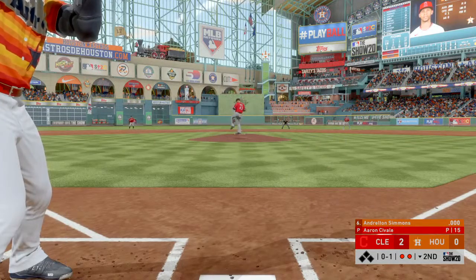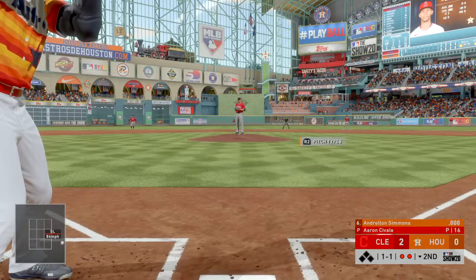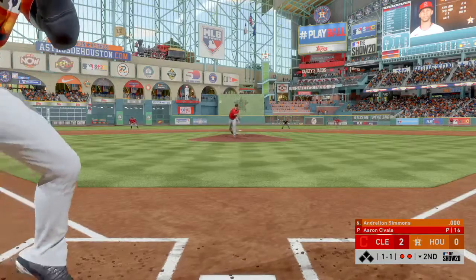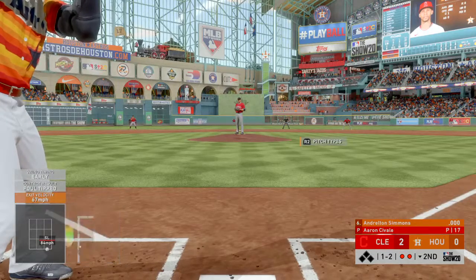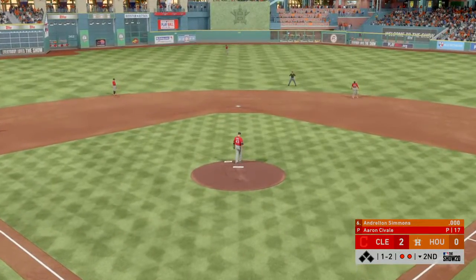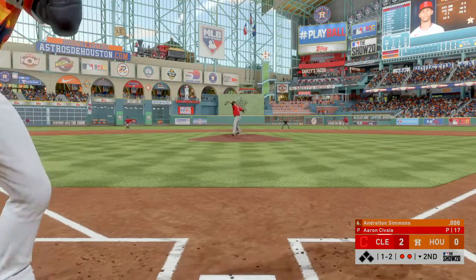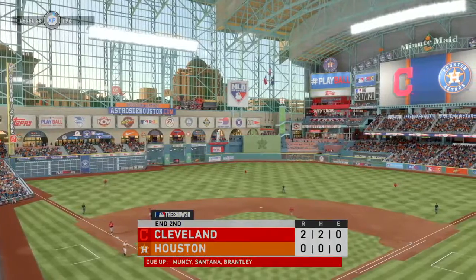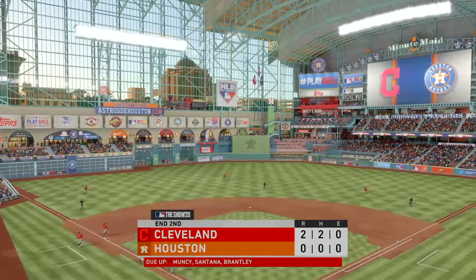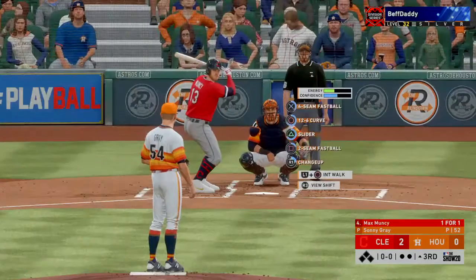The pitch. And that misses, 1-1. One and 2 now as that one's fouled off. And now he'll reconsider as he looks for a strikeout pitch. And strike 3 called as he says, you've got to be kidding me, with the side retired. Next up is Max Muncy. He'll stand in to open things up here in the third.